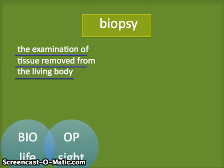Next is biopsy. It's a noun. From the roots bio meaning life and op meaning sight, so this being able to see life, kind of, right? The examination of tissues removed from the living body. The biopsy revealed that the growth was benign. So if someone has a tumor, we do a biopsy and we look at the cells under a microscope to see what kinds of cells we're talking about. Are these cancerous or not? Is this malignant or benign, right?